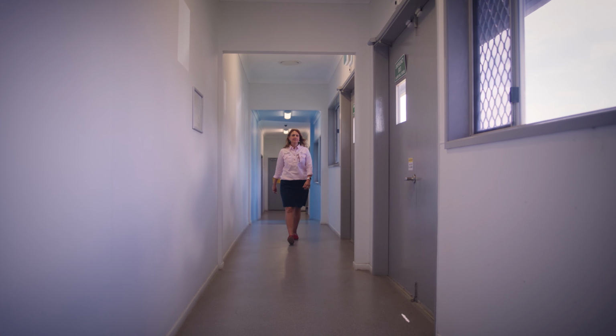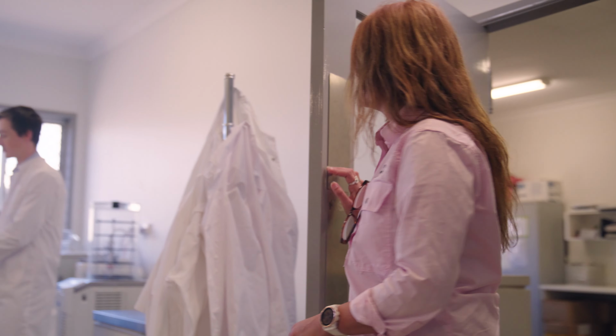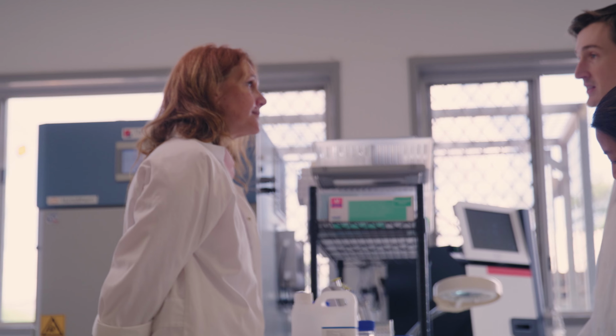Here at the Bayer Research Centre in Toowoomba, we run a resistance monitoring program for the proteins in Bollgard 3 for Helicoverpa species. What that involves is making sure that we're not seeing an increase in resistance alleles to the proteins in Bollgard 3 over time.